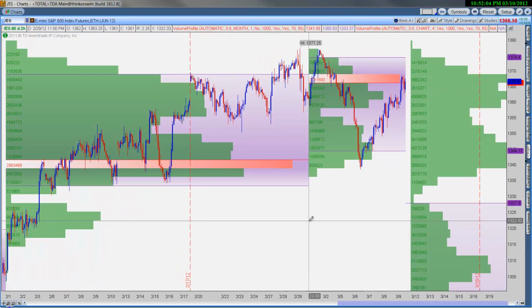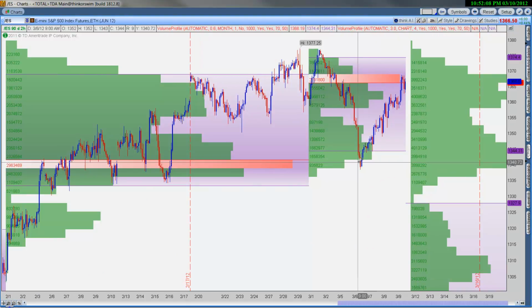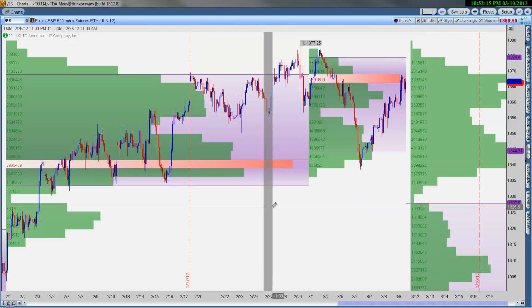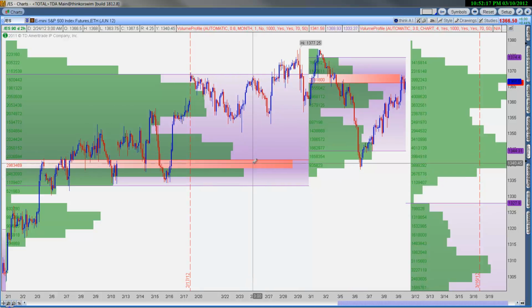So we come down 1339, 1340, and you can see we got the bounce, and it was very easy because you knew what you were going along against, this good volume in February. You knew that there was at least an opportunity for some type of bounce, and it came, and it actually bounced more than I thought it would. It bounced from 1340 up towards 1370.